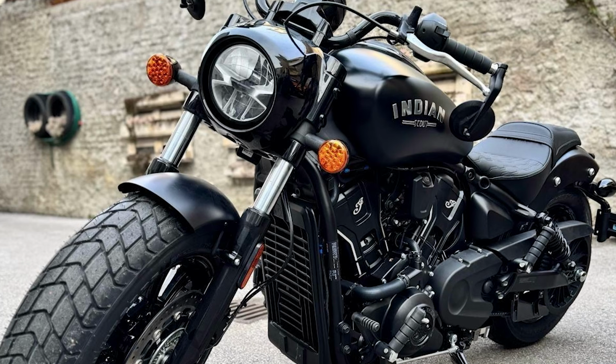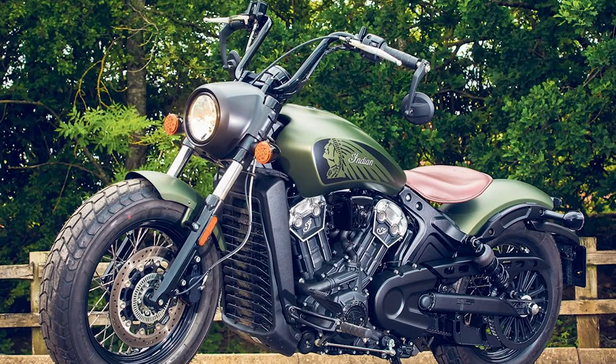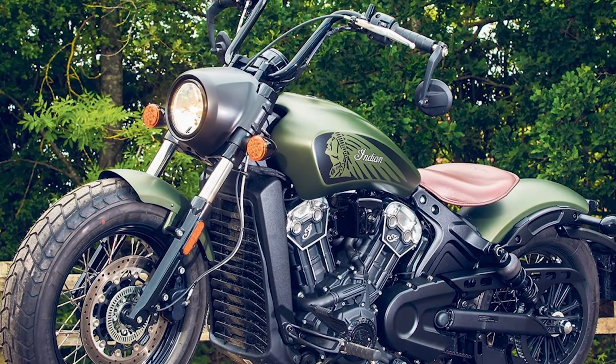Buyers get real choice, too. Black smoke, maroon metallic smoke, and moss green smoke. Enough variety to personalize the bike without wandering off that core stripped-down design language.